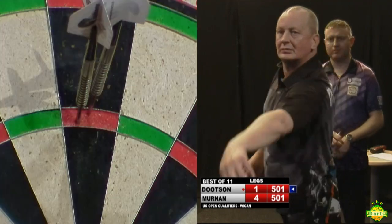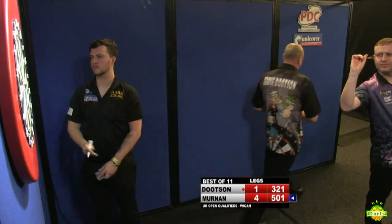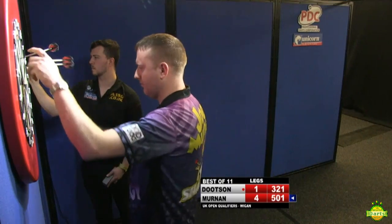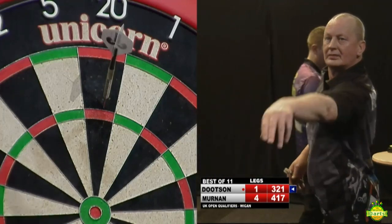Feeding off scraps at times, but taking them, and it's another 180. That's four now for Eddie Dootson. Some return in five legs, but it's the bit at the end that he's having problems with.